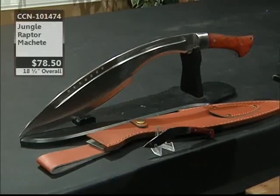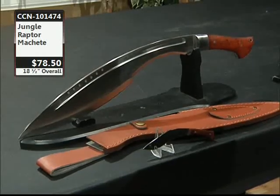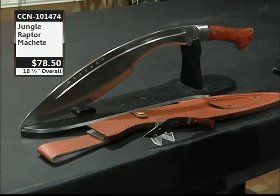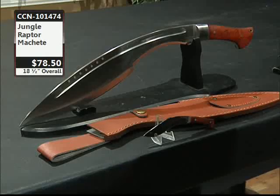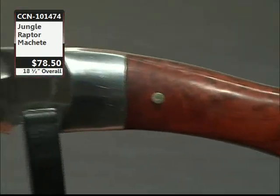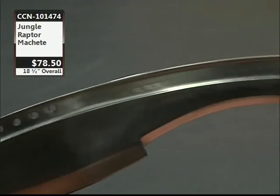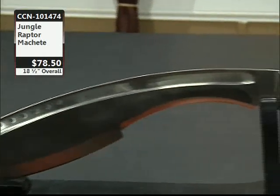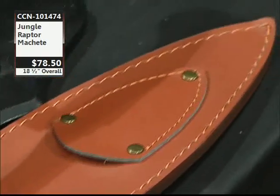Hold on, we're waiting on something here. $78.50 on this machete at 18 inches. Wait a minute, we're getting it squared away. This is live television, folks. Okay, 18 1/2 inches overall and a custom sheath. Of course, they have to be custom with this particular one. All right, we just moved the knife that was supposed to be in that slot somewhere else. So you'll see it there again in just a few minutes.